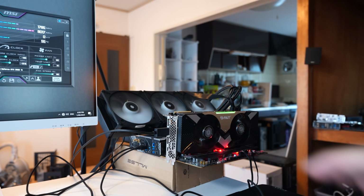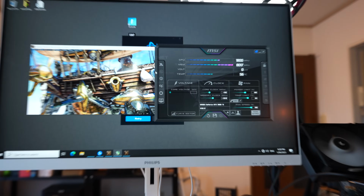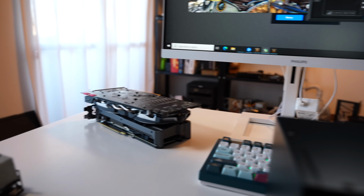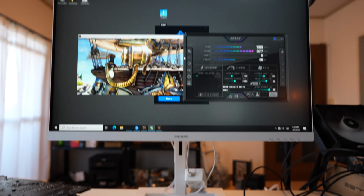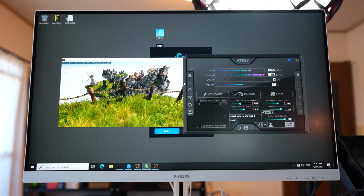So the 2080 Ti is the last of the GPUs we have tested here, and all these GPUs are fine and dandy, except the GTX 1070, which has a little bit of a problem, but we'll talk about that after we test these two motherboards and this power supply out.